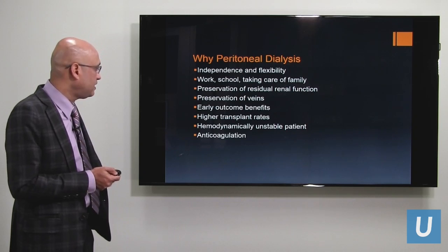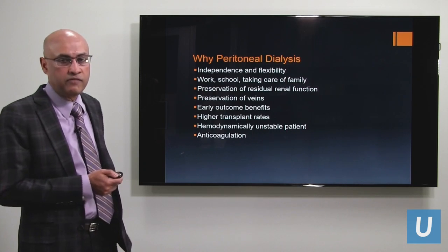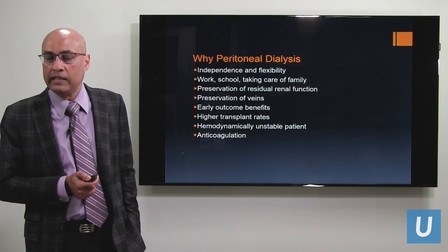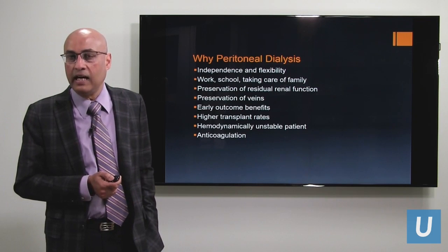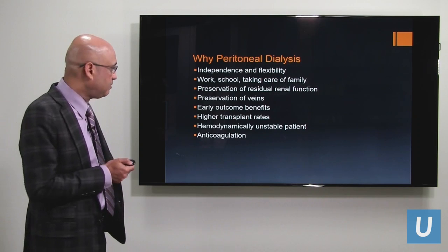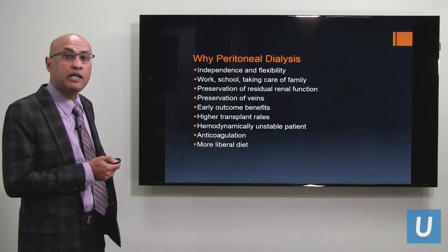Anticoagulation: if you're on a blood thinner, in PD we don't use any blood thinner. A lot of our patients on hemodialysis are on blood thinners. So if you can't have a blood thinner, then PD is a better option. More liberal diet.